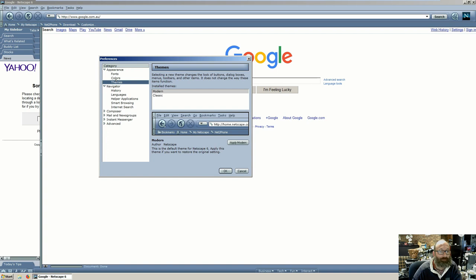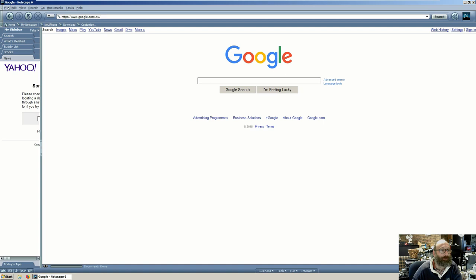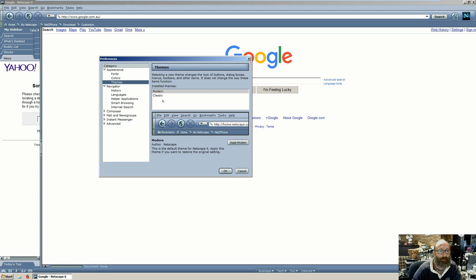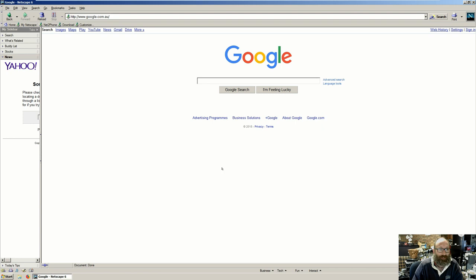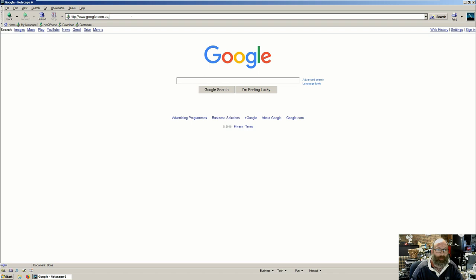Themes. We've got a classic. There we go. Oh, hang on. I see classic. Apply classic. Yes. Yeah, that's better. That looks like Solaris, doesn't it? Look at this. Oh, this is just... Let's get rid of my sidebar. There we go. Okay, so we can get to Google. Let's see if we can get to YouTube.